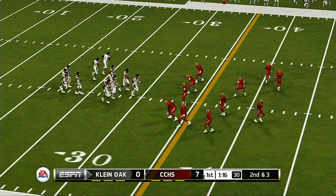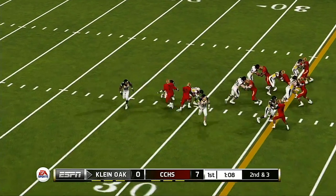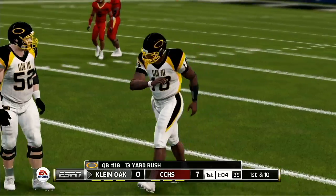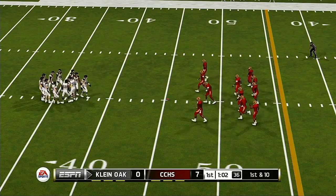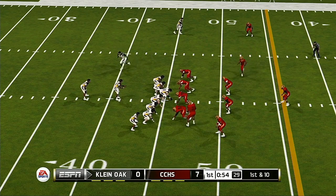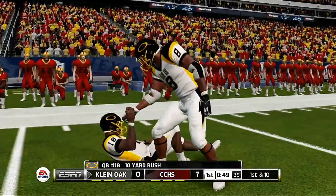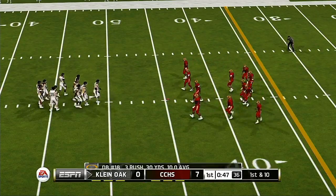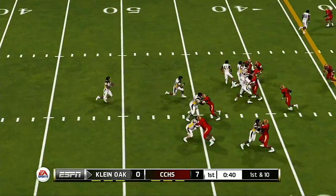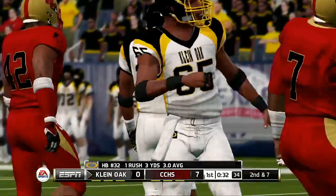Second down, and they're going to need about 3 yards to pick up the first down. Gets out to around the 45. He makes his way to about the 45. That's good for a gain of 10 yards. From the 45-yard line, first down. Nice run there. That's good for a gain of 4 yards. That'll make a second and 7.